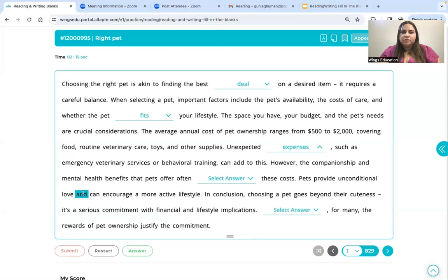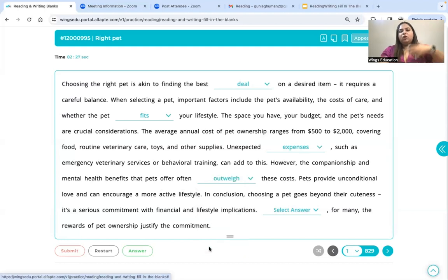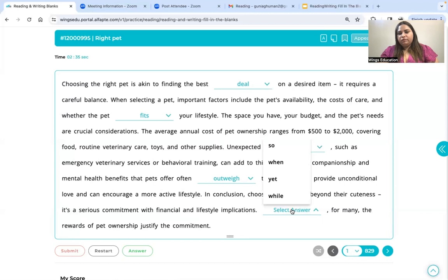"However, the companionship and mental health benefits that pets offer often dash these costs." Often balance, or remove, outweigh. I'll go with that, because they're always better. "So dash, for many, the rewards of pet ownership justify the commitment." While for many, some, so for many.